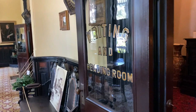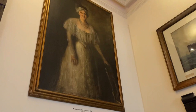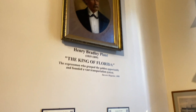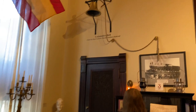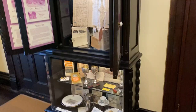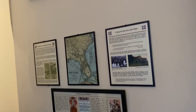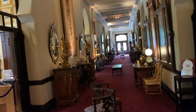During the 1880s, Henry Bradley Plant was building an empire of railroads, steamships, and hotels. He wanted that empire to have a palace, and that palace was the Tampa Bay Hotel. Henry Bradley Plant was born October 27, 1819, and died on June 23, 1899. He was a businessman, entrepreneur, and investor involved with many transportation interests and projects, mostly railroads and in the southeastern United States.